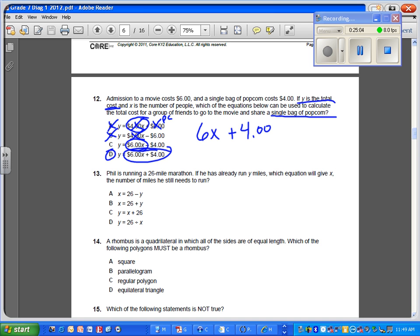All right, number 13. Number 12, by the way, is a readiness standard. So please make sure you can take a scenario and interpret it and translate it into a math problem, into an equation. Number 13 is also a readiness standard.